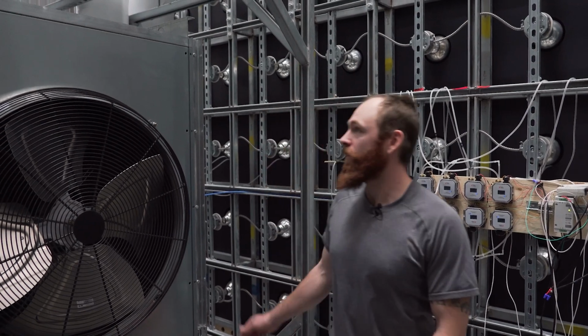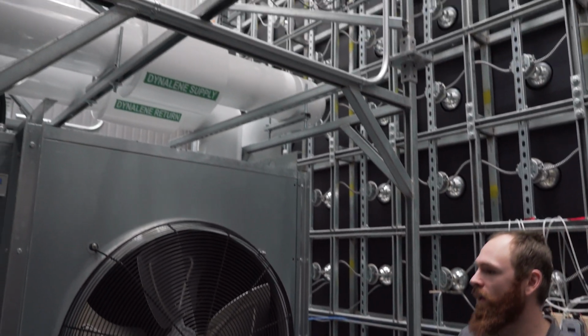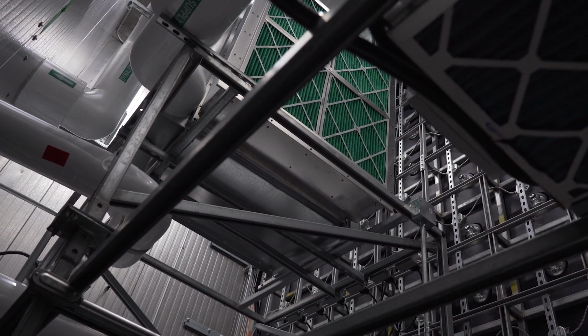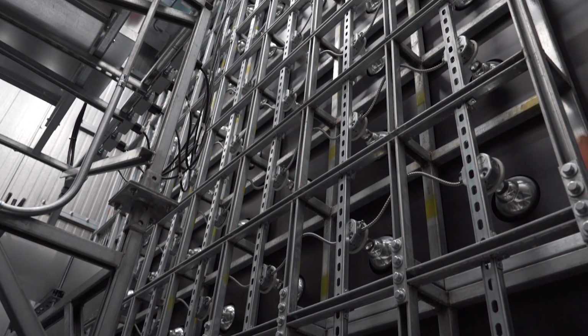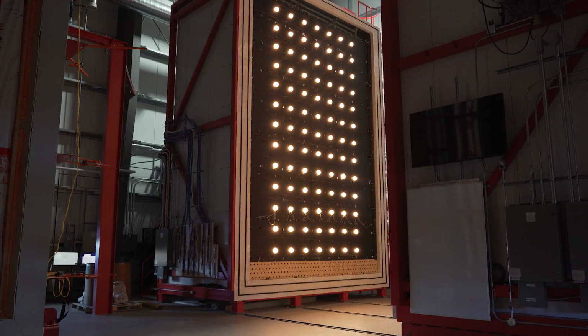Big piece of equipment right here, you'll notice this fan coil unit and another similar one right above it. These are essentially what blows our cold air into here to really cool this box down. On top of that, we have our solar lamp rack that you can see all the rows of solar lamps. So this is what we use to simulate solar exposure onto a wall sample. I believe there's 96 lamps.